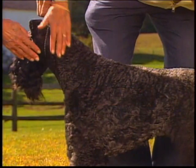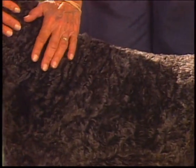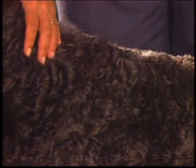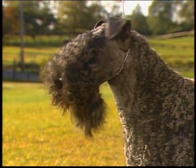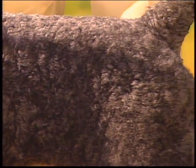Now let's discuss the Kerry Blue Terrier's coat. It is soft, dense, and wavy. A typical show trim should leave the body well covered but tidy, with the ears, cheeks, and head clear, except for whiskers. This coat lacks waves. Keep in mind that a harsh, wiry, or bristle coat should be severely penalized, as should a woolly or cottony coat.